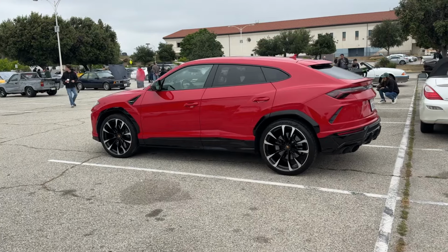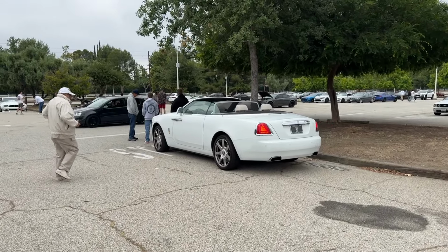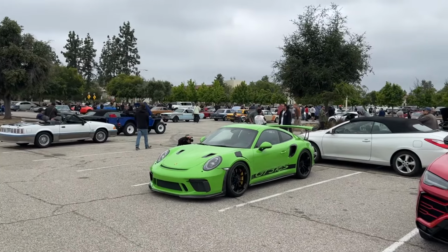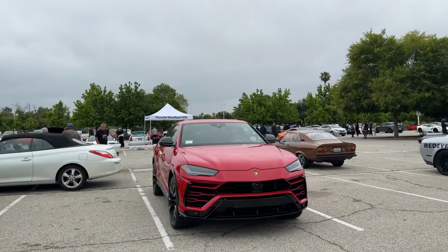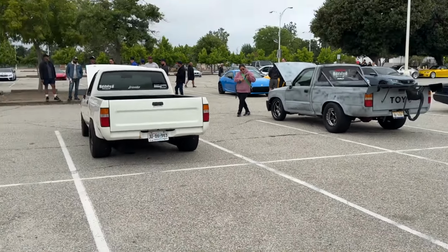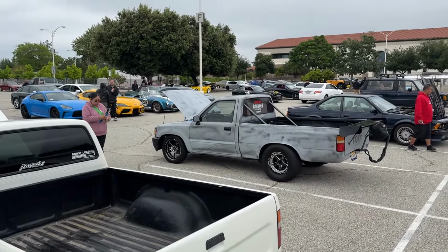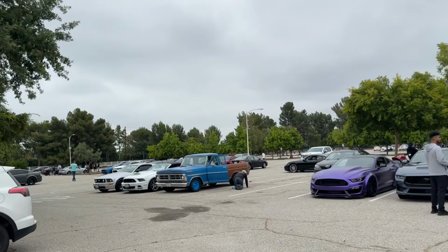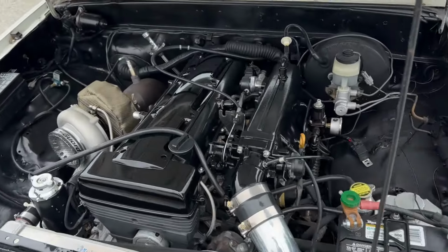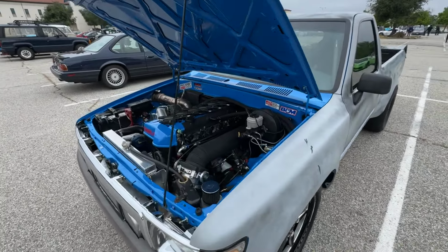The Lambo and the Porsche posted over here. Look at that thing over there. Drop top Rolls. Oh yeah. Check out the Fox body though. OG, OG. Got the Yota trucks. Damn, what was that? An Aventador. Packing some heat.